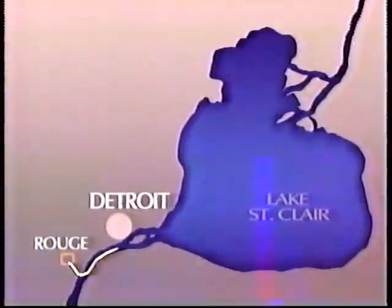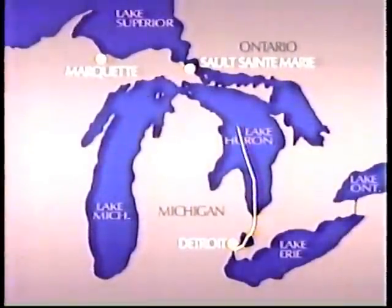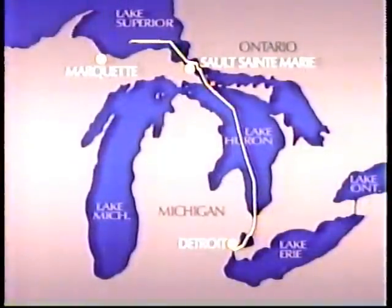Load of iron ore. The 5-day round trip began at the Ford Rouge complex outside Detroit. Moving through the Rouge River to the Detroit River, the Benson headed north through Lake St. Clair and the St. Clair River. She steamed the full length of Lake Huron and then made her way through the St. Mary's River and the Sioux Locks. She sailed halfway across Lake Superior to the port of Marquette, and once loaded with ore, she retraced her route.